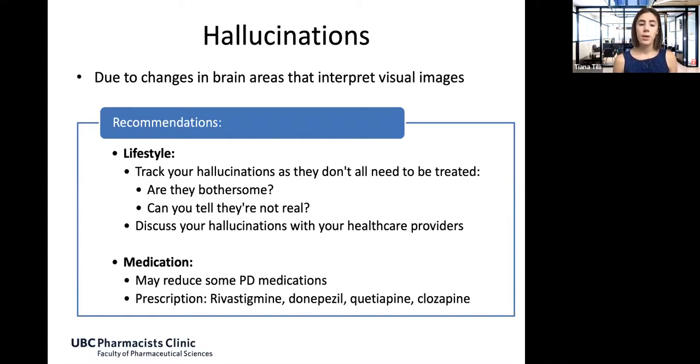In terms of what to do from a medication perspective, the first thing that we can try is lowering some doses of Parkinson's medications. This can be because the medications themselves could have this as a side effect. So that could be something we do a bit of trial and error with, seeing if with lower doses, symptoms are still controlled, but hallucinations are reduced.